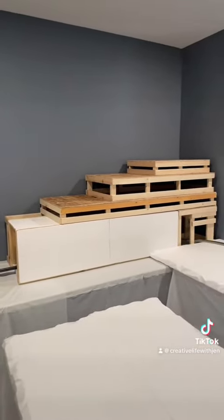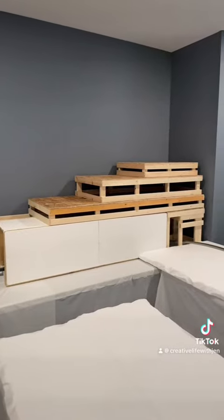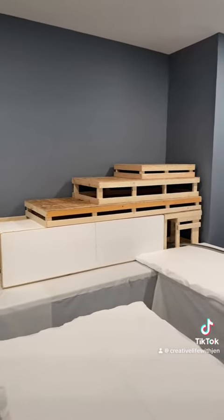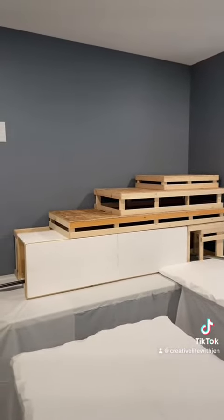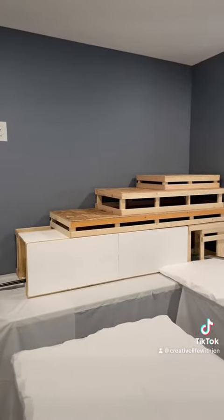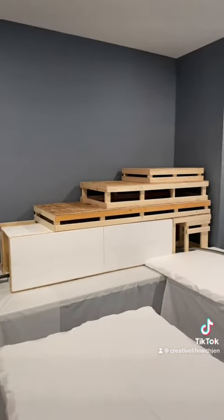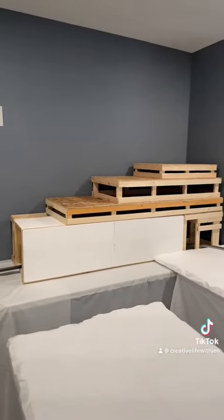Then once I do that, I need to look through the houses and see what houses I want on these platforms. I have a pretty good idea, so that should go fairly easily. And then I'll need to grab the light cords and get those so I can plug those in.